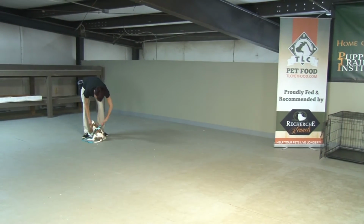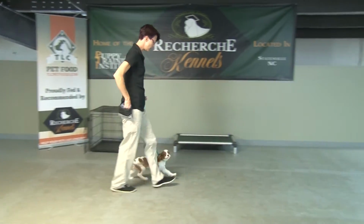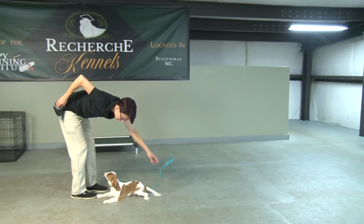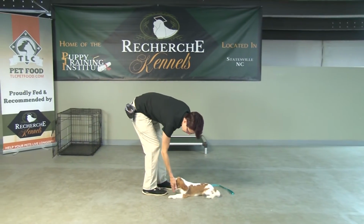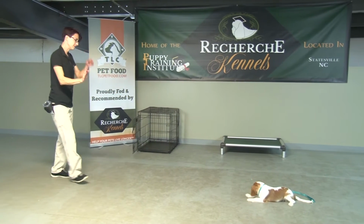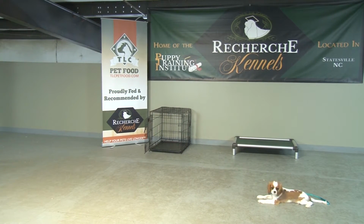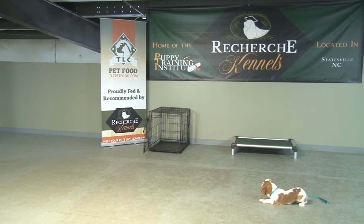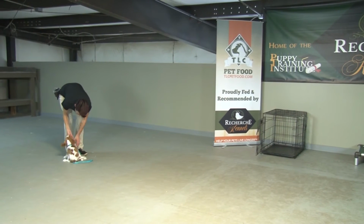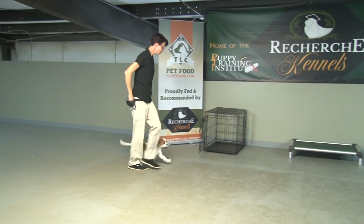So cute. Now we're going to do everything with just hand signals. No words. He's confused. He's looking for that treat. 5, 4, 3, 2, 1. And as you can tell, 10 seconds is like an eternity for these puppies. If you want them to hold a lot longer, then keep them in training for longer.